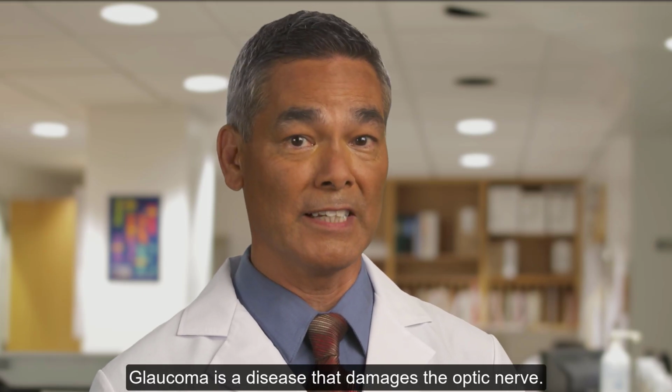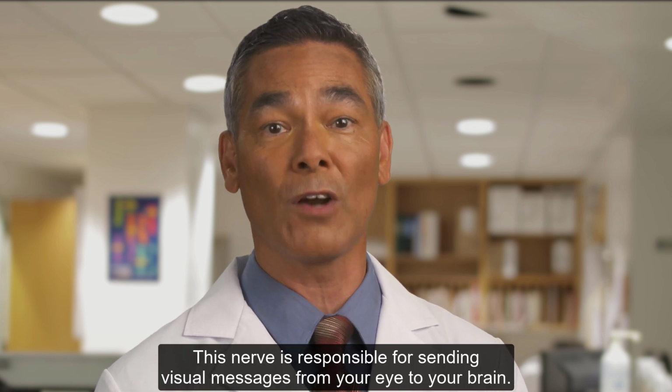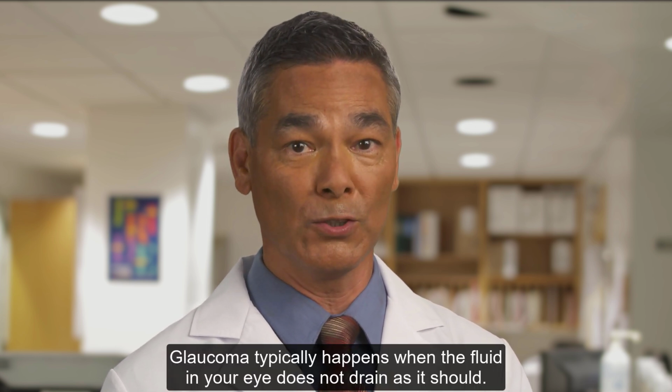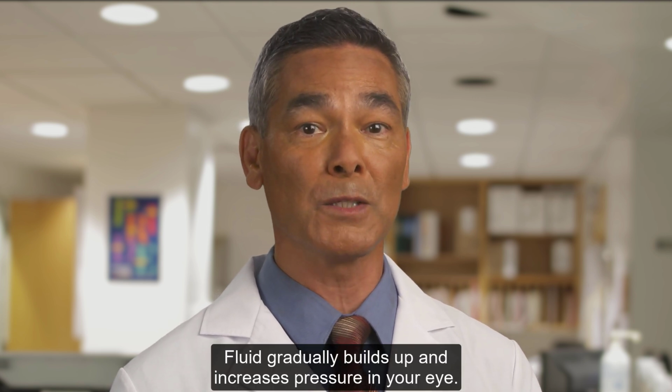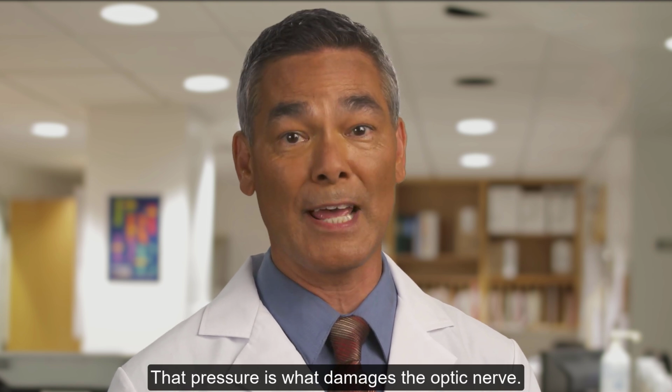Glaucoma is a disease that damages the optic nerve. This nerve is responsible for sending visual messages from your eye to your brain. Glaucoma typically happens when the fluid in your eye does not drain as it should. Fluid gradually builds up and increases pressure in your eye. That pressure is what damages the optic nerve.